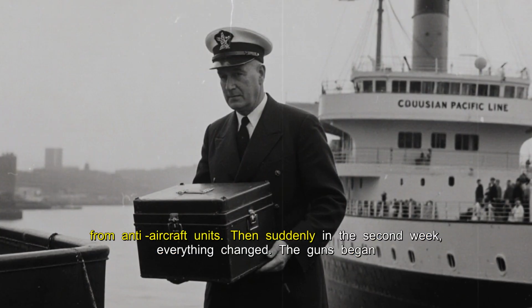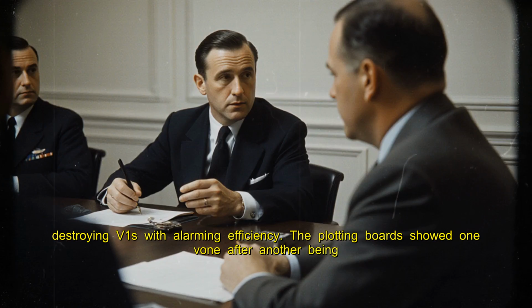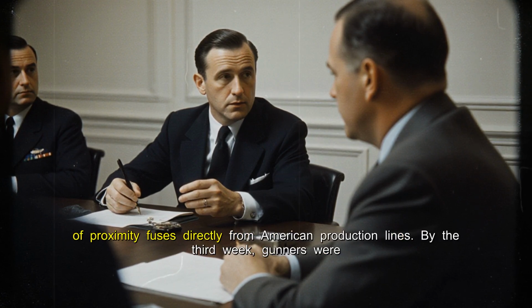units. Then, suddenly in the second week, everything changed. The guns began destroying V-1s with alarming efficiency. The plotting boards showed one V-1 after another being eliminated 10 miles away from the city center. This remarkable turnaround was due to the arrival of proximity fuses directly from American production lines.